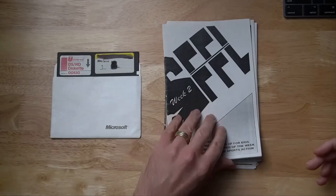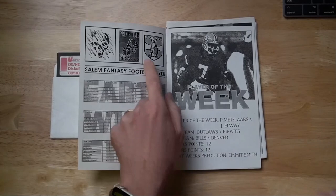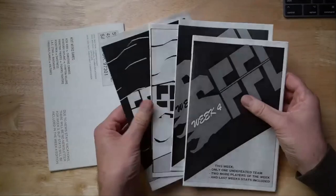And so look at this. In our newsletter, we had a photograph from that week. And I was called Acid Rain, and my friend was Primetime Pirates and the Revengers. And we named our league with Earth, Wind, and Fire. And then we had all the stats from the week. And then we'd have people talk about who they thought was going to win the next week. But anyways, every week I would make one of these newsletters.